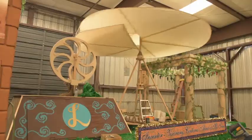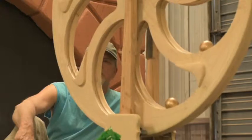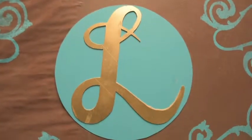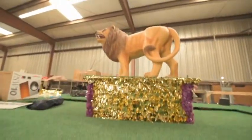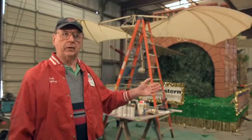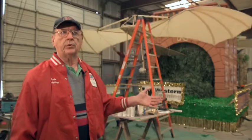In the back, it doesn't look like a helicopter, but it was his idea of a helicopter. Also, his idea of a perpetual motion machine. And in the very back, there will be a model representing Mona Lisa, who would be sitting back there waiting for Leonardo to finish playing around with his inventions so that he could finish the portrait of her.